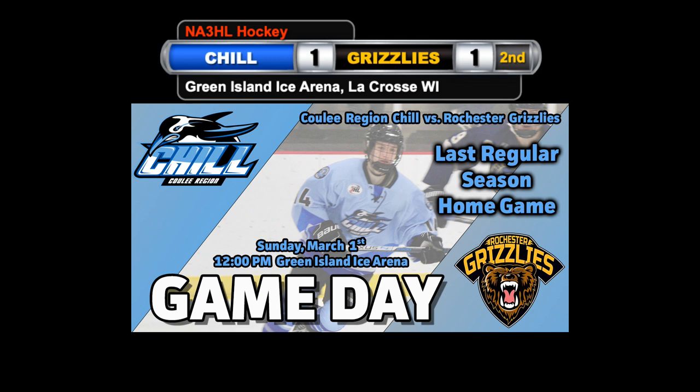Here come the Grizzlies. Well, you got a minute and 40 left in the period. You just got to make some simple plays. Chip it out, chip it in. You're looking tired a little bit. They've got to just solve this. That shot on net was handled by Nadeau, and he's got a skater in front of him. That was Garrett Smith, and he wasn't thrilled about it.